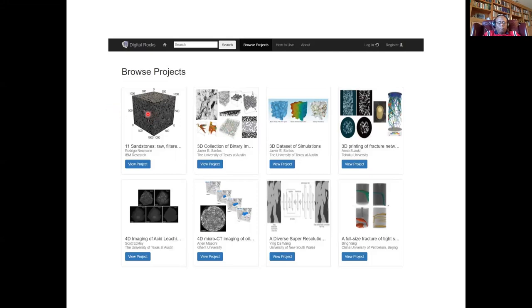There's also applications in geology. I've already done some geological samples here at the ESRF for a few users. On the Digital Rocks Portal, you find quite a lot of data that is available for free. So you could just go and try to download some of the data for teaching purposes if you wanted to.